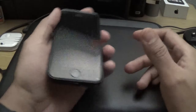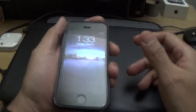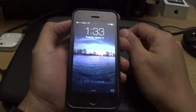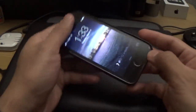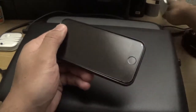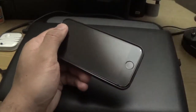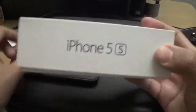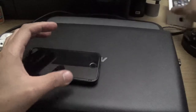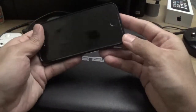So anyway, I am pretty happy with this phone. It has no Virgin Mobile logos anywhere on the phone, even on the box. Here's the box right here. It's just a generic iPhone box. There is no markings, no trace of Virgin Mobile anywhere, and neither on the phone.